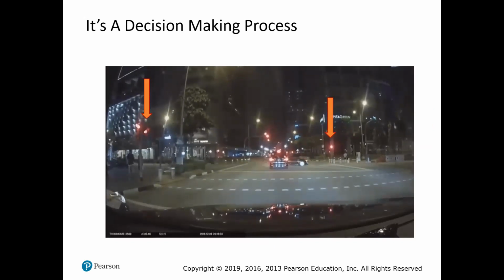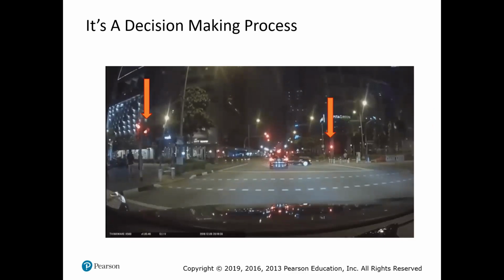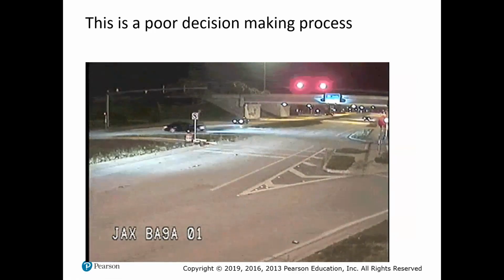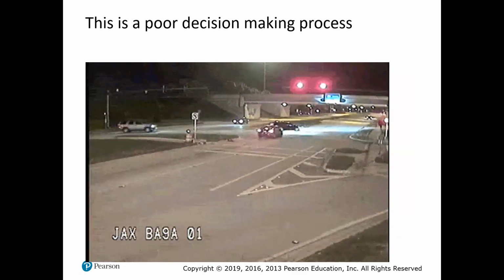this is a bad decision. This could have been a bad decision here. The individual in the middle of the screen, the minivan, ran 2 red lights and almost hit the car that was crossing on a green light. Well, it's easy to be distracted. We don't know what's going on inside the minivan, or they're just not paying attention. Here's another decision-making process that was pretty poor. Again, someone is driving along and doesn't catch the red light.